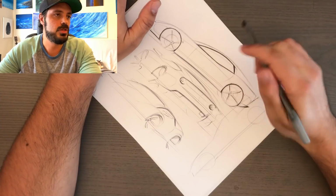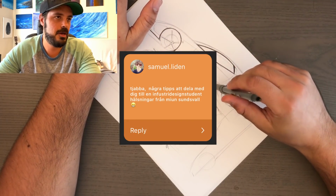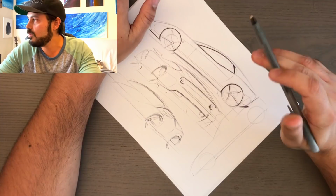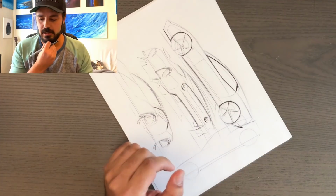Okay, this is a Swedish question. It's from Samuel Lidén. He's asking, do you have any advice for an industrial design student, regards from my old college. So he's in Sundsvall. I went to Sundsvall at Mion, studying Bachelors design there.